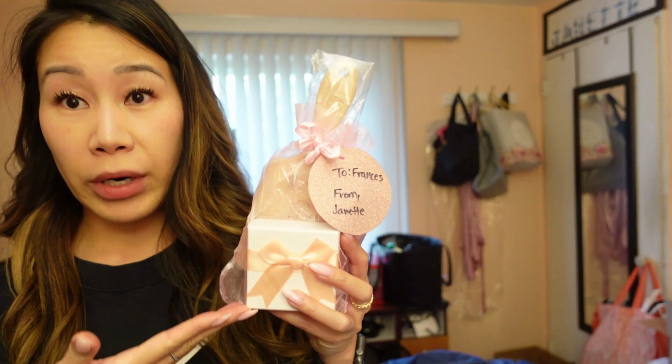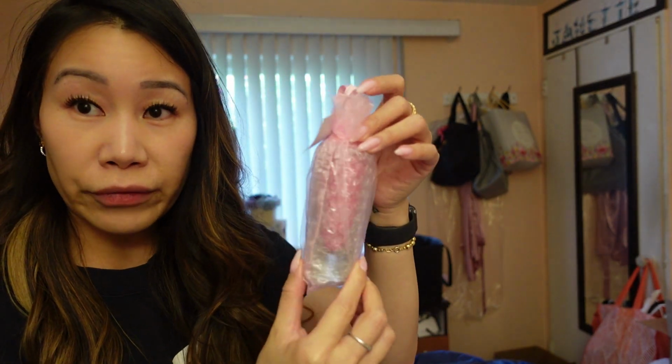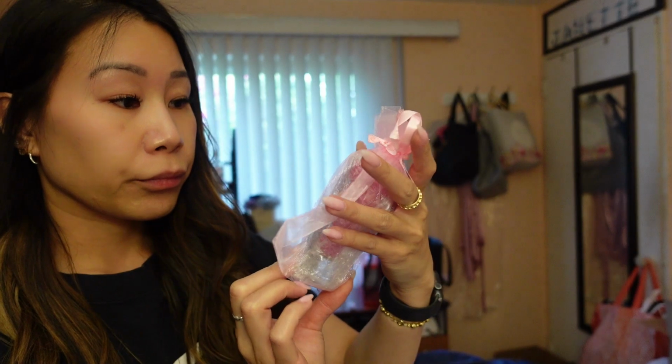See the gifts for the bridesmaids. This is all from me. I got them a comb, a shot glass, and a mirror. The non-bridesmaids, I got cute shot glasses for a souvenir. It says Yvonne's Bachelorette Cabo 2023.